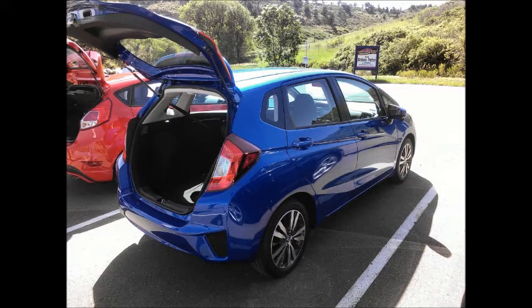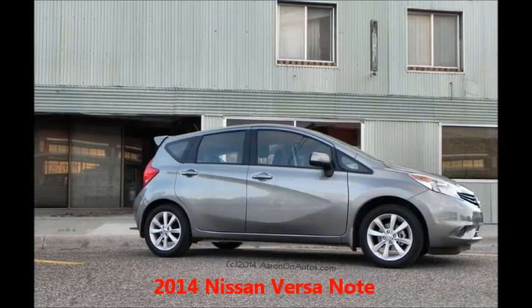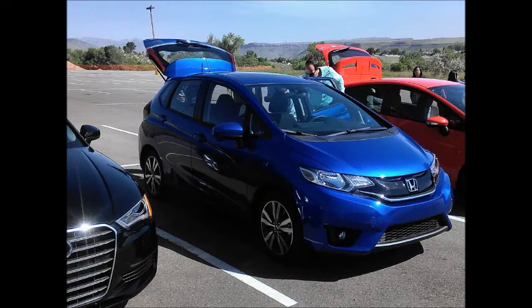This is a manual transmission, so it was a little more fun to drive. But what amazed me about it is this tiny, tiny car has huge amounts of space on the inside, very comparable to the Nissan Versa Note, which I will do a full review of very soon because I just finished driving it for about a week. And that car has just an amazing amount of interior space and seating, and this car matches it.